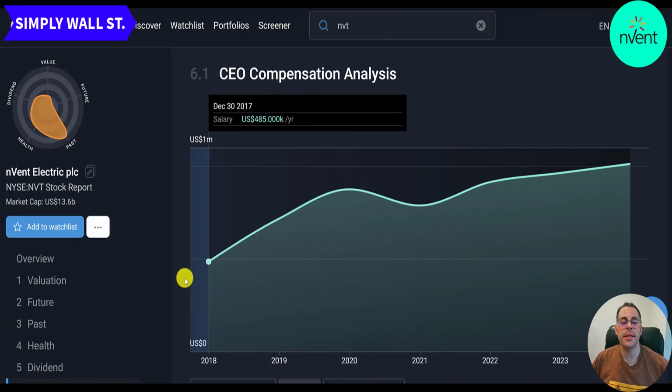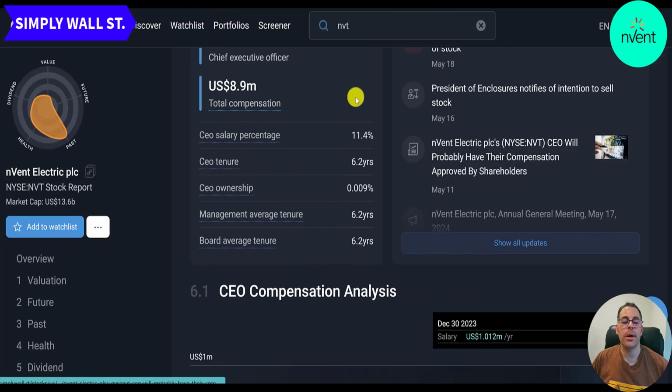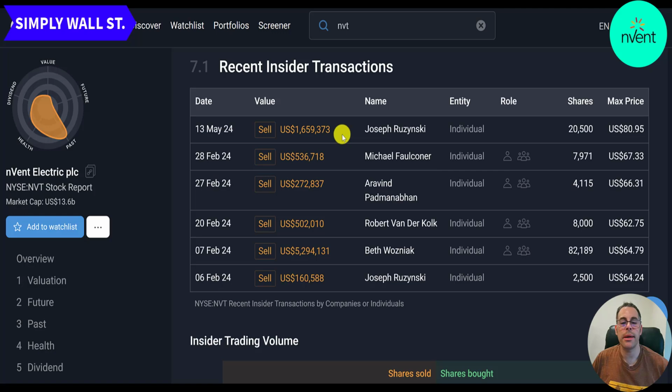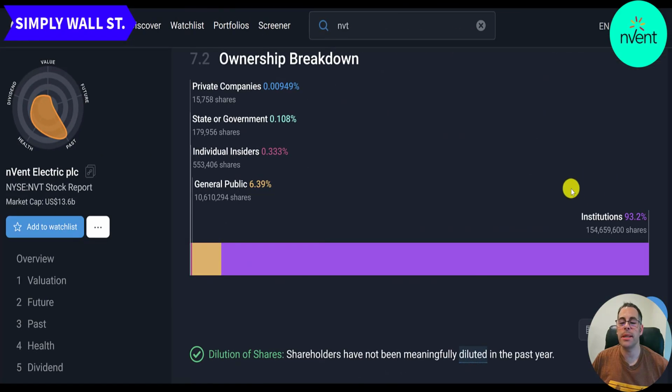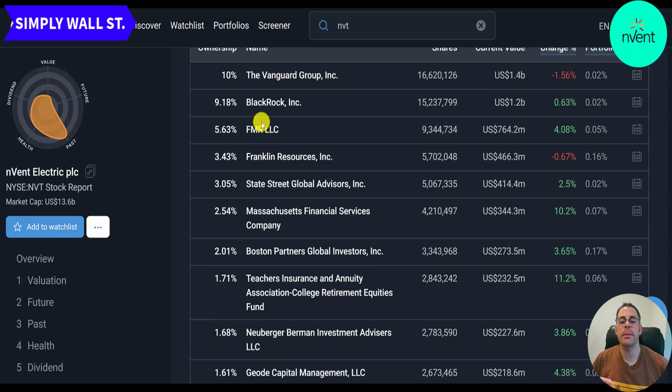The salary of the CEO was $500,000 in 2017. Now it's $1 million. Total compensation, $9 million. Tenure as CEO, 6 years. In the past year, only insider selling, no buying. 93% of the company is owned by institutions, 6% by the general public. Their biggest shareholder is Vanguard at 10%, BlackRock at 9%. Those two always seem to be on top.